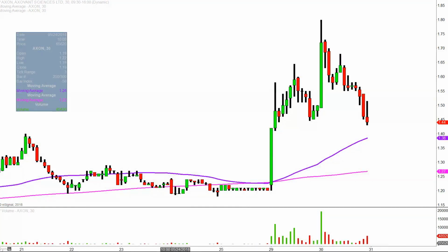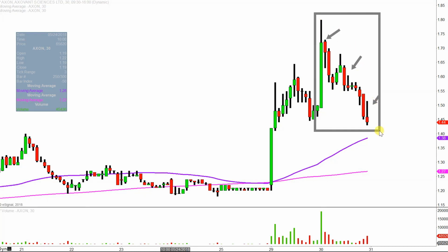Real quick, what do I mean by 30-minute in case maybe you're new to charts? Instead of each one of these candlesticks here representing 1 day's worth of price action, which is what you would normally see, each one represents 30 minutes. So while this may look like several days worth of time, it's actually just today's price action broken down into 30-minute time slices. I like this time frame. I think it does a good job of telling the quote-unquote story of the price, and makes mapping out levels of support and resistance a bit easier to see.